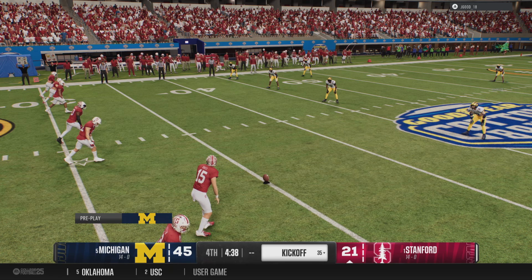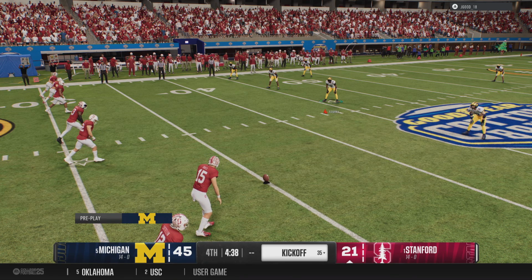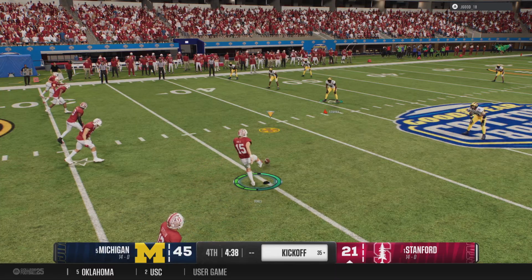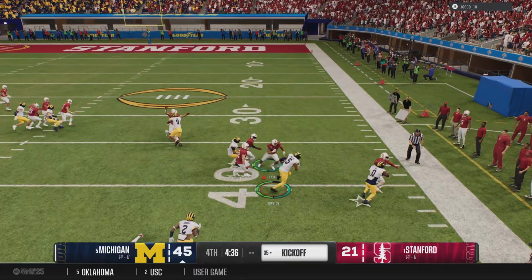Formation would indicate they're going to try the onside kick here. It looks like the hands team were able to recover the football.